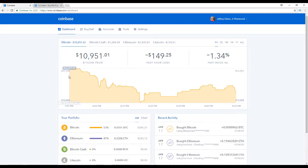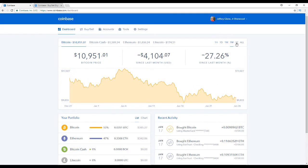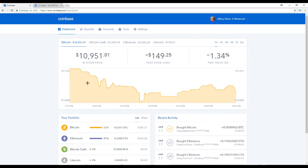What you can do is over here on the dashboard, you can look at a chart of the hourly, daily, weekly, monthly, and yearly price of Bitcoin, okay? So I like to look at the hourly chart, and if I feel like Bitcoin's going to go down, then maybe I'll watch this chart for a few minutes. However, most of the time I'll just go ahead and buy.